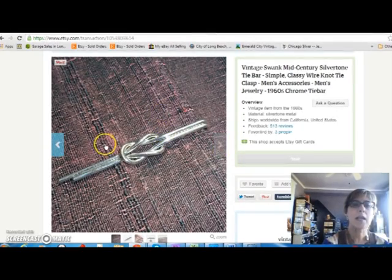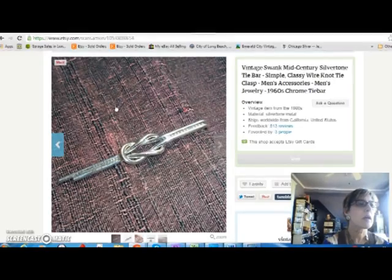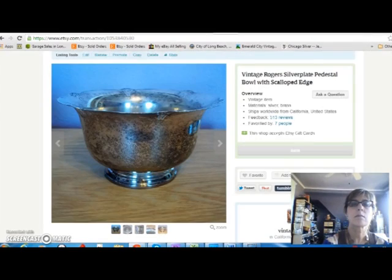This is a Swank wire knot tie bar, mid-century, silver tone metal. That came from my mother-in-law, and so I paid nothing for it, and I sold it for $9. This is a silver plate bowl from Rogers. I paid $4 for that. I bought this a long time ago when I was really still naive about how much to pay for things. Sold it for $12. I bought it at a thrift store.